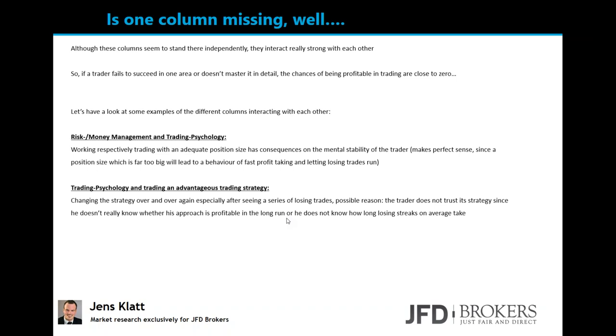Changing the strategy over and over again, especially after seeing a series of losing trades, that's one fair reason. Just imagine you come to me and say, "Hey Jens, do you have a trading strategy which is profitable?" "Yes, sure, I have plenty of them. It's no joke. It's not just one strategy, but I have plenty of profitable trading strategies. I can easily show them to you, if I run them through different market environments, that they're still stable, making money and working well."